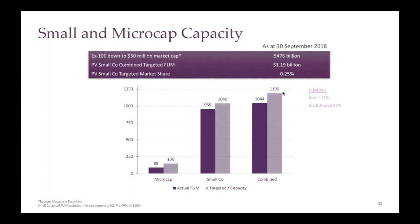If there is interest in the rest of the presentation, feel free to email Jody or Camilla, and we can run through the differences with our small and our microcap fund. But I'll probably close there for any further questions.